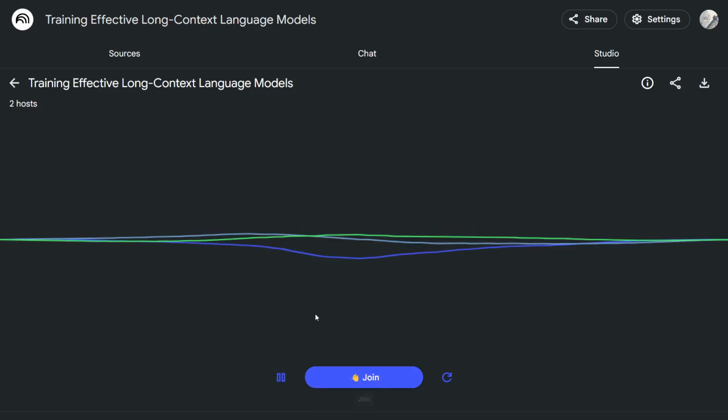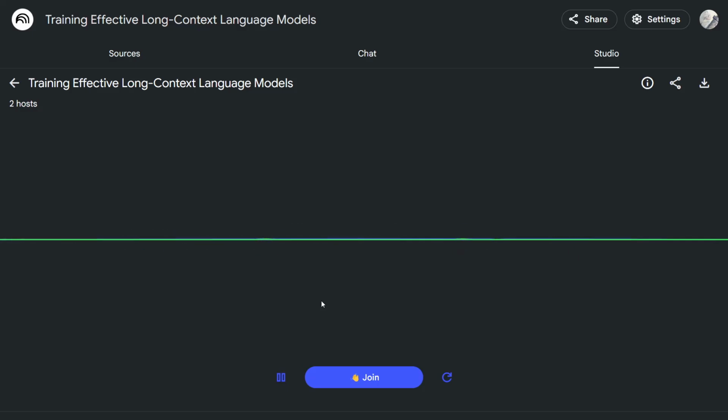All right, let's dive in. Today, we're tackling long context language models and more specifically, how to train them effectively. And we've got some fascinating research to unpack. Yeah, this paper really goes deep, challenges some assumptions in the field.